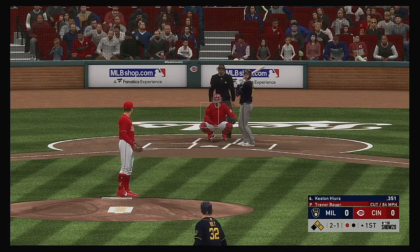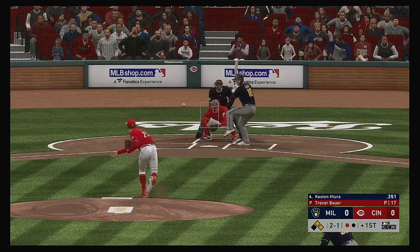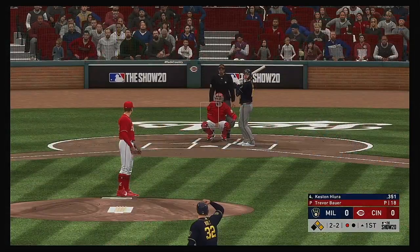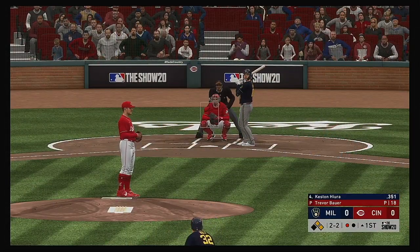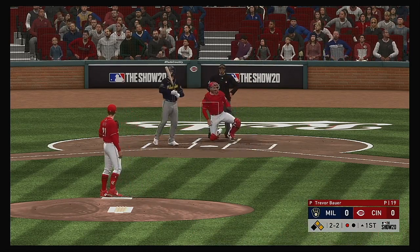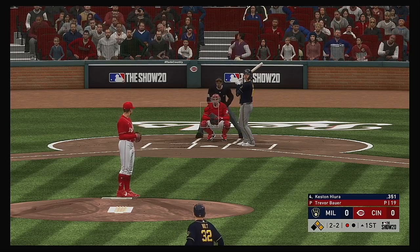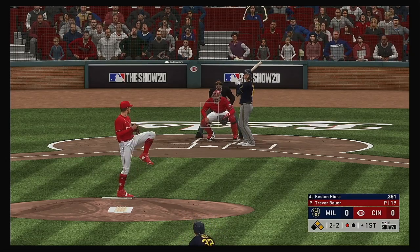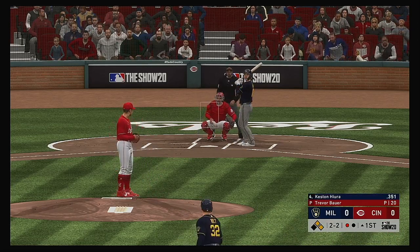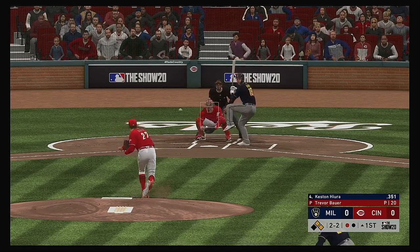2-1. Hey, time to start making some quality pitches. He finds himself in a tough spot behind the count with guys on base. And a liner foul into the seats down the right side. And another foul ball. A 2-2 count. Here's the pitch. And he fouls this one off. The 2-2 one more time.